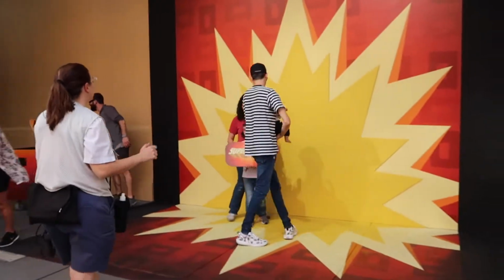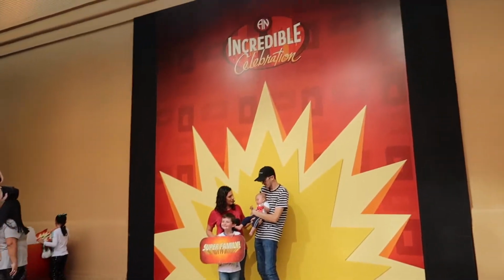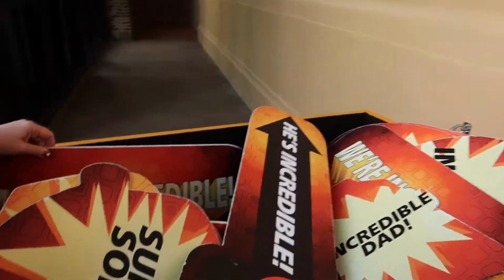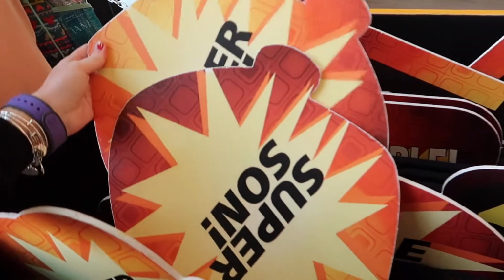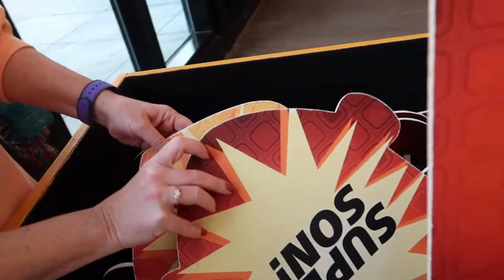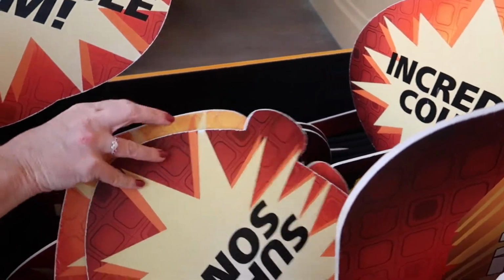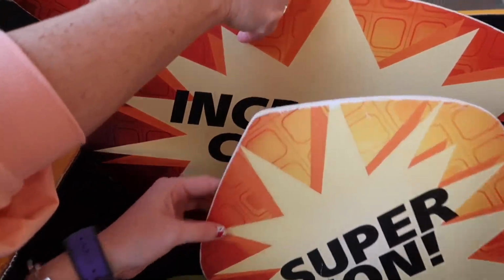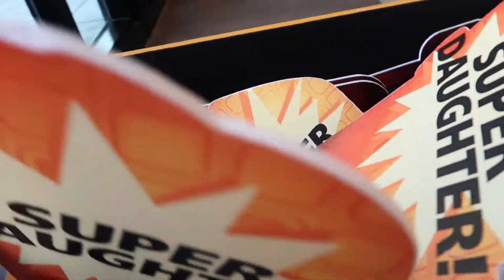Oh, and look, they have this really cute, oh, super family. That is cute. They have a Photo Pass photographer out here. Oh, I love this. Oh, you wanna do it? Okay, so we're gonna do the photo op. We get to pick out our signs. They have some, he's incredible, she's incredible. Oh, here's a super daughter. So they have a super mom and dad. There's incredible mom. Incredible mom, where's incredible dad? Let's see if we can find. Incredible couple. Super baby. He's incredible. Right, grab that one. Oh, there we go.